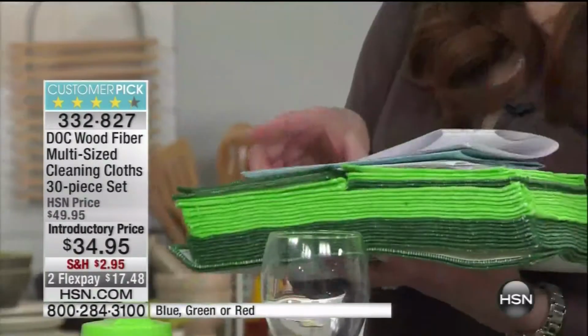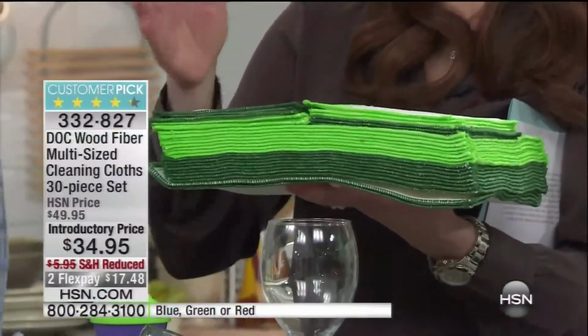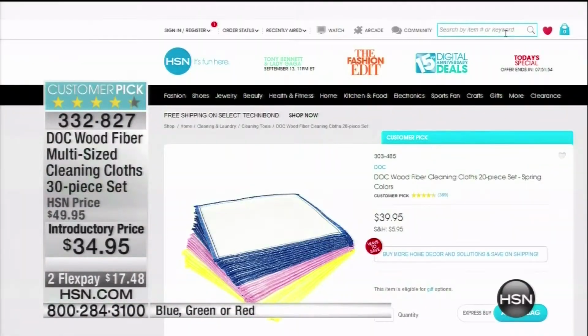And a lot of folks buy 2, 3 sets, and they pass them around like it's a party. You have to get it. And here's the problem. Even if you went to hsn.com, you would get only 20 for $40. So to Carrie's point, with this being the only show, it's not do you want it, it's how many of these do you want.